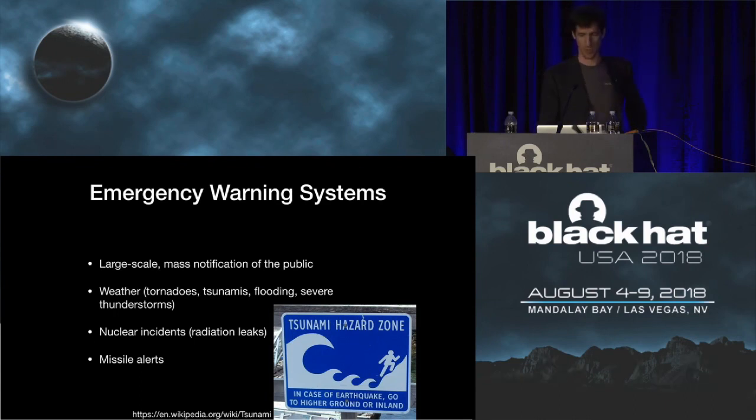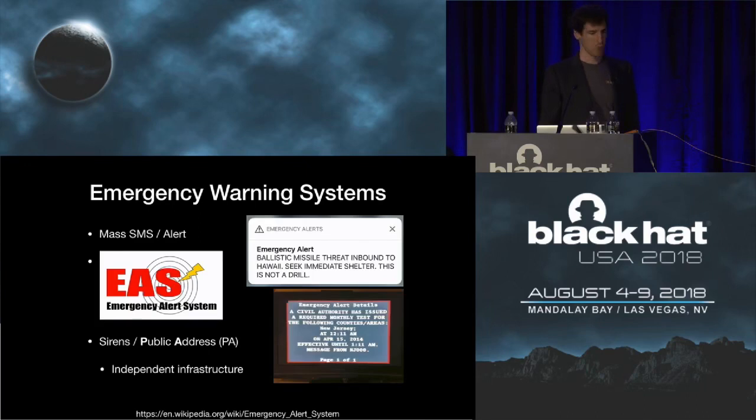You've probably seen those signs around the place. So those alternatives, you might be familiar with some of them. Unfortunately, there was that incident in Hawaii. You might recognize that screenshot from the press. The emergency alert system is deployed across the US and uses radio and TV. And that's an example of a TV broadcast. So your normal programming would be interrupted and you would see a message on the screen.